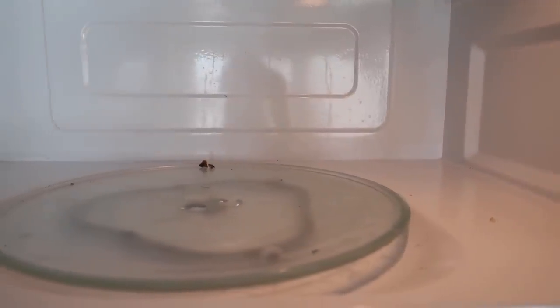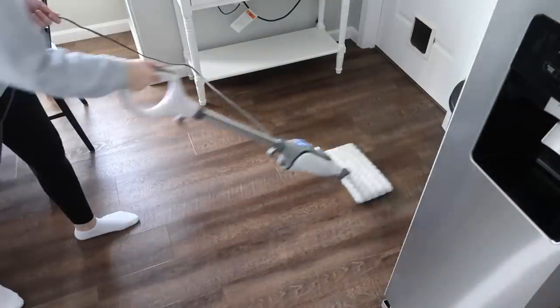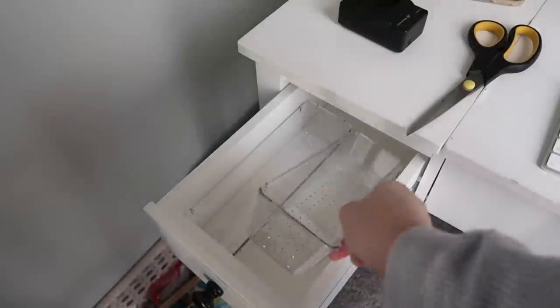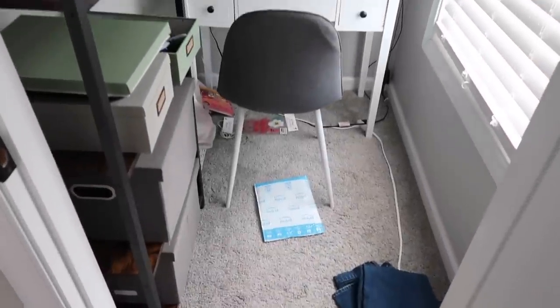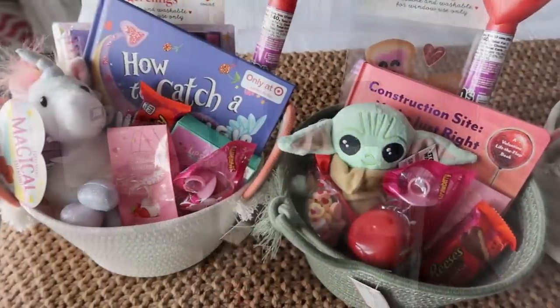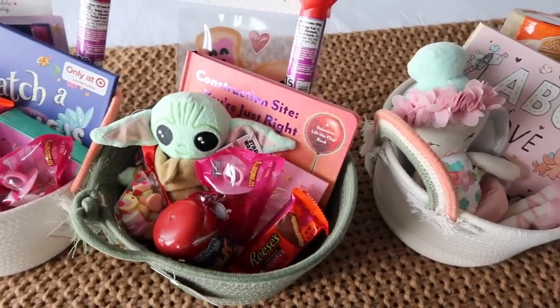I'm also going to be doing a ton of deep cleaning in today's video. I'm going to be going through my closet and doing some decluttering and organizing in there. And I'm also going to share really cute Valentine's Day baskets for your kids if you guys need some ideas on what to get your littles for Valentine's Day. So stay tuned for that. I hope that you guys are ready. This video is packed full of tons of motivation and I'm very excited to be here today with you guys.